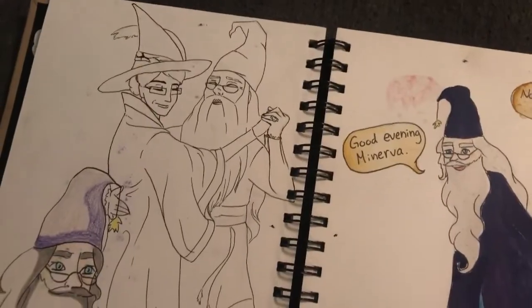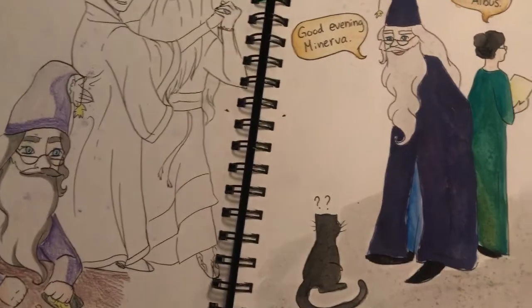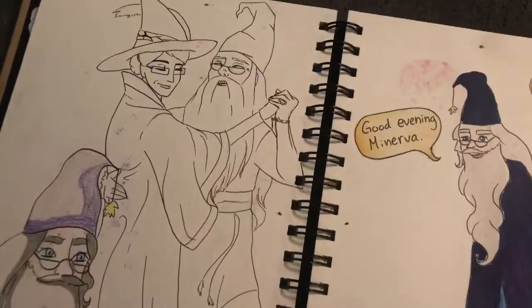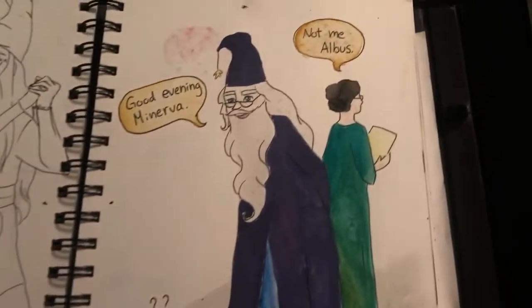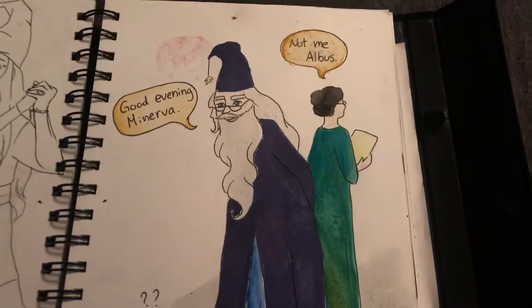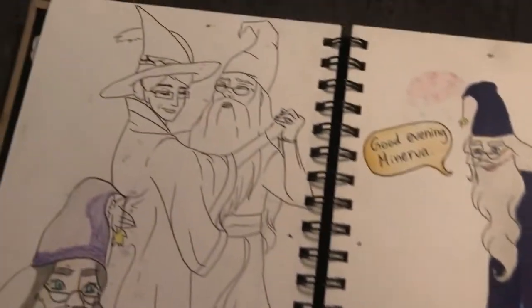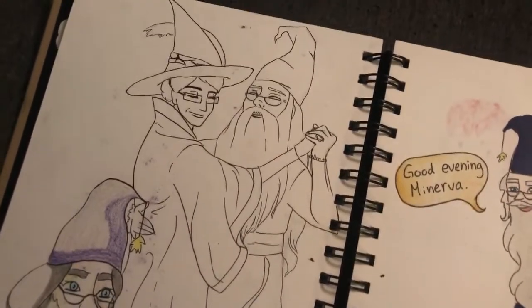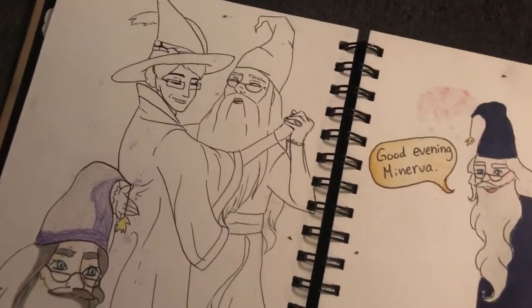One of my favorite things in the Harry Potter series is Minerva McGonagall and Albus Dumbledore's relationship. I honestly love them so much, and I think this is really cute. I like this little thing here, and I feel it happens a lot. I love it.